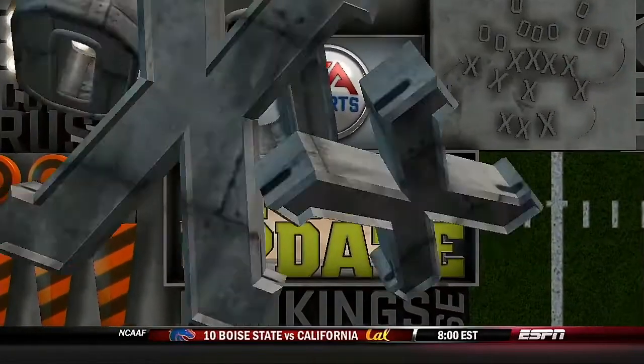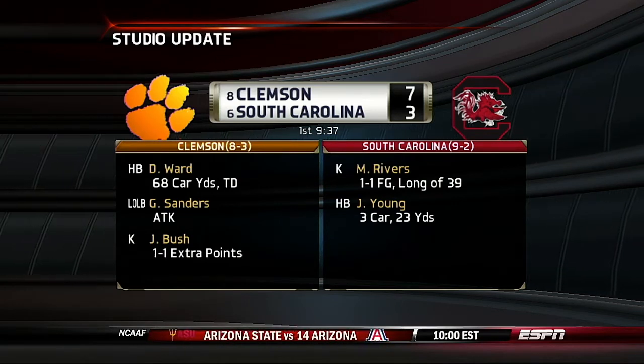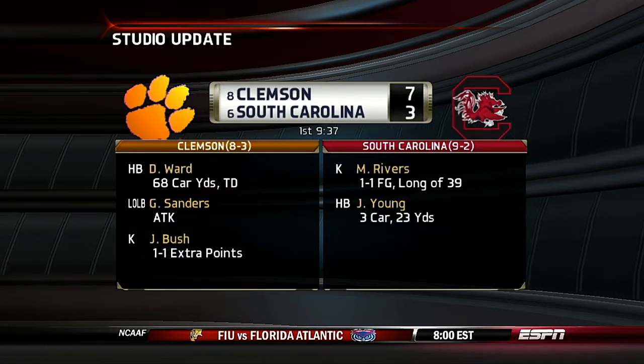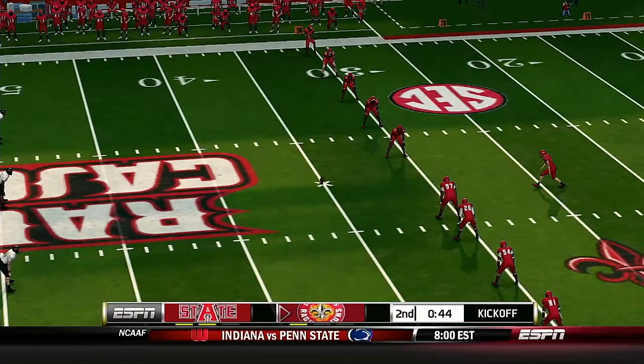Davis is standing by with this update. Reese? Clemson hopes to reinstate the chicken curse and knock off the Gamecocks in the Battle of the Palmetto State. And for Clemson, they're aiming for their seventh win in a row. Clemson has the lead, 7-3. Two-touchdown ball game here, Reese, 21-7.